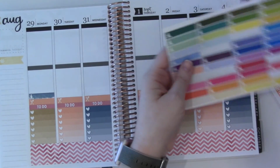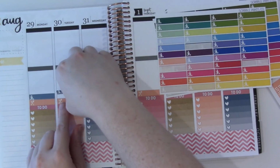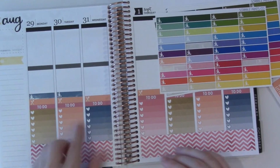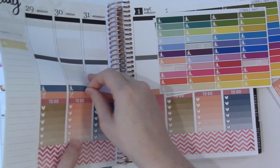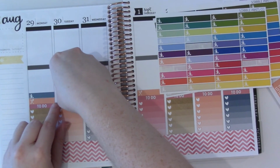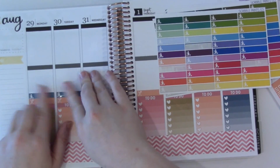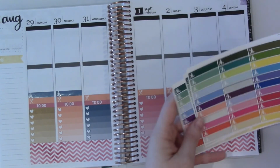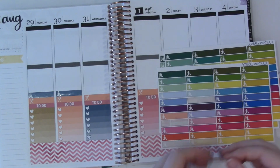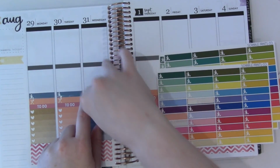Let's see. Because there's a little bit of a weird blue. And these are glossy and the kit's matte removable, so it might be a little bit weird texture wise, but I actually do think this color is going to look nice.